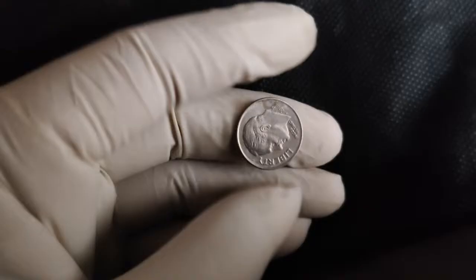Imagine turning into more. This isn't just a dream, it's real, and it has happened, and that's why coin collecting is so exciting.